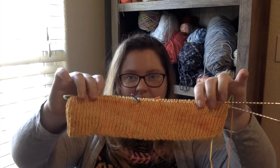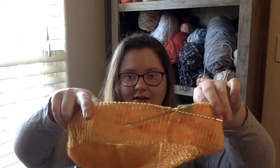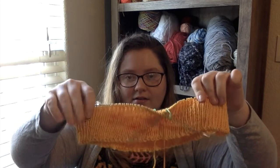I don't know. Okay, so what I'm working on is, let me look it up, the Framework Bralette by Jessie Mae Designs. And I have finished the band, so the under boob part.